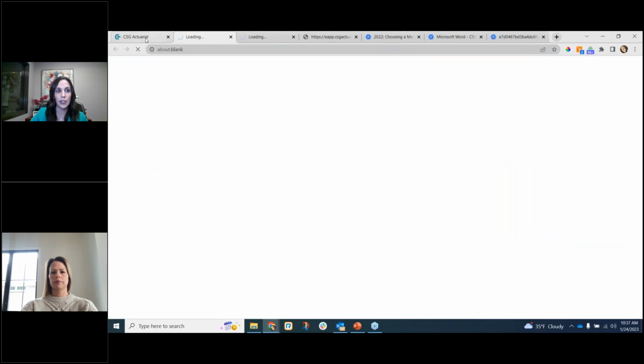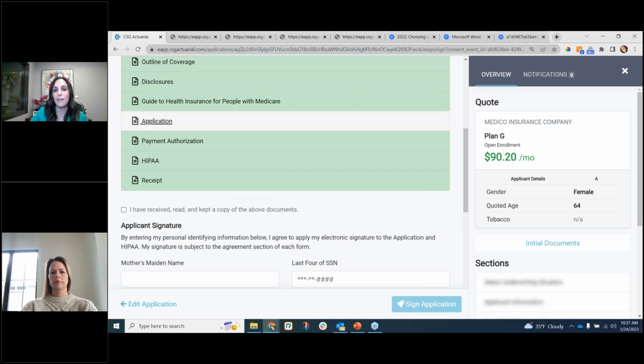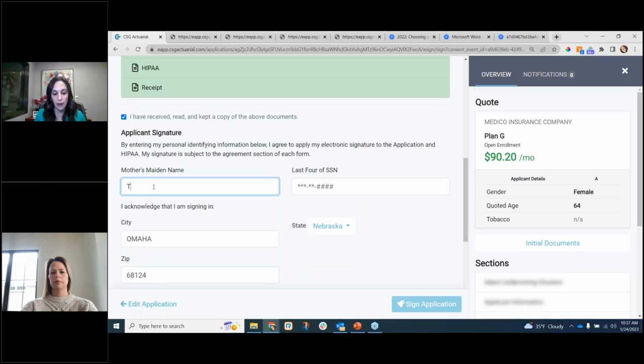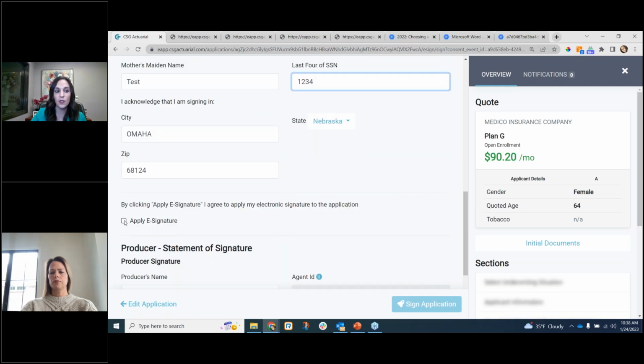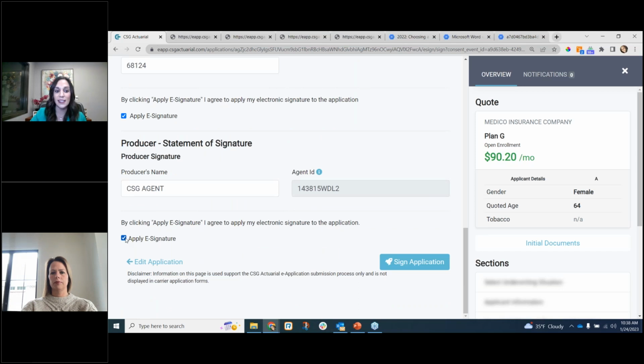Payment, I'm going to go through these a little bit quicker here. HIPAA, and then the receipt. So any other items that have to be added on, we'll add that on to that last receipt. After everything is green, that's where they will check mark, I have received, read, and kept a copy of the above documents. And then their signature is their mother's maiden name, and then the last 4 of their social security numbers. So you do have to type in those last 4 digits. They are acknowledging the city, the state, and the zip code that they're signing in. You would check mark apply e-signature. It will carry over your producer name and your agent ID, and then you will hit apply e-signature, and then you'll hit sign application.